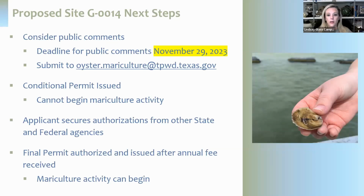So again, if you have public comment about this proposed site, please submit that to oyster.mariculture@tpwd.texas.gov through November the 29th, 2023.